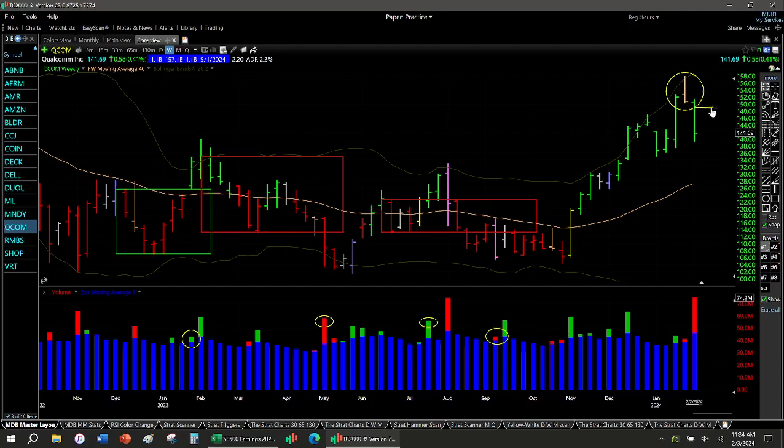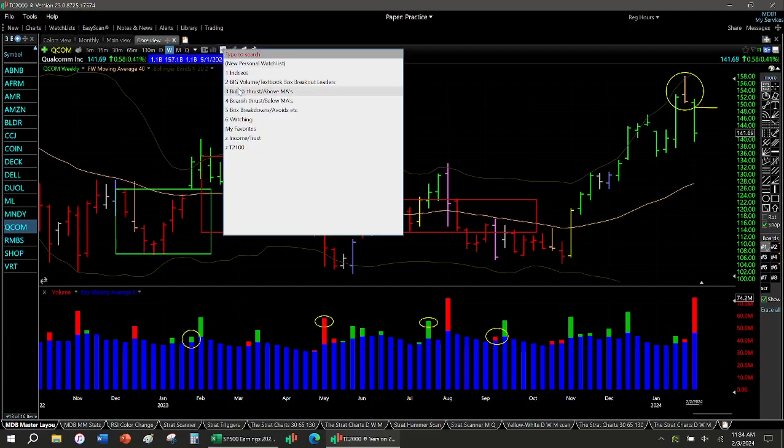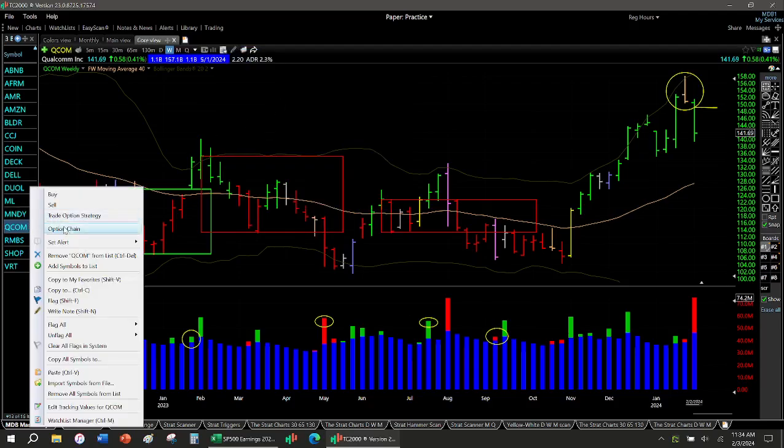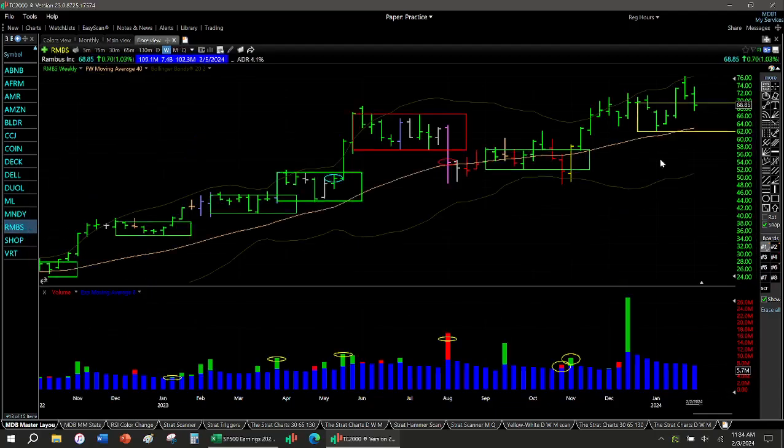Hopefully, you would have gotten out somewhere around 150, 148. That would have been a nice run. 120, 25 points. But this one doesn't deserve to be on here anymore. It's not a box breakdown, so we'll put it on list 4 for bearish ones.